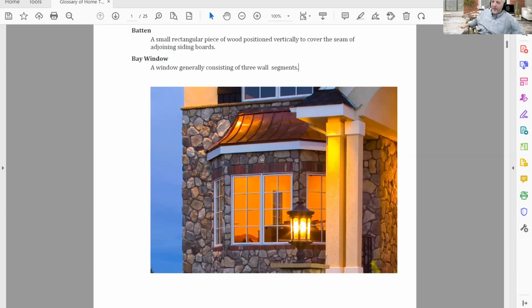Bay windows typically have three sides, and the two sides on the edges are angular in nature and then flat sticking out, and it essentially creates a bay shape within the room inside. Quite often, you'll see it covered with a metal roof like this. And by the way, does anybody know what kind of metal roof this is called? Extra credit if anybody gets it.